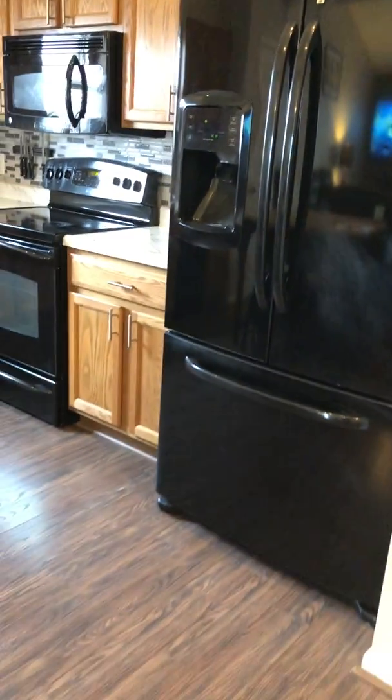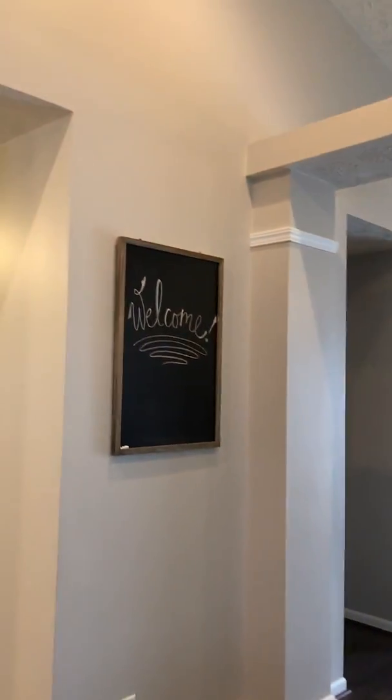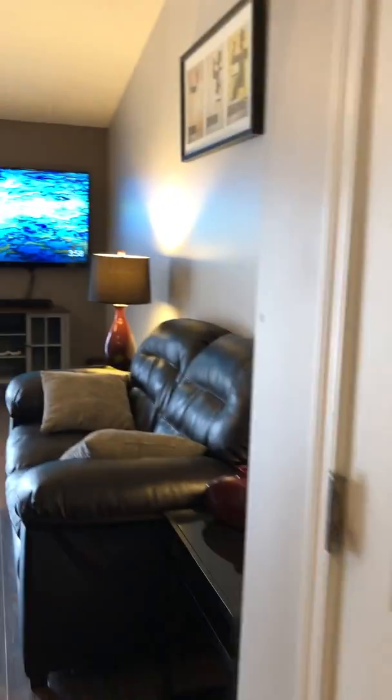This is the kitchen. It's got this open concept going on, where you have the family room and the kitchen combined, so that's really nice. And the vaulted ceilings make it especially wonderful. Gives it a nice big feel. And so this is the kitchen. Backsplash, countertops, and sink were all added by the sellers. And then you have a pantry right there.